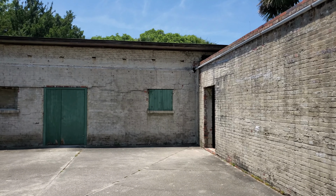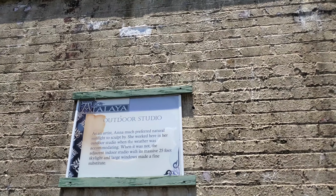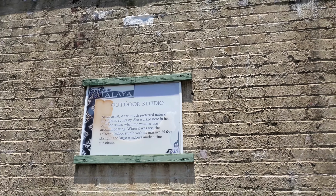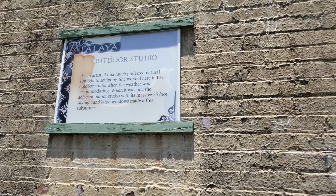As an artist, Anna much preferred natural sunlight to sculpt by. She worked here in her outdoor studio when the weather was accommodating. When it was not, the adjacent indoor studio with its massive 25-foot skylight and large windows made a fine substitute.